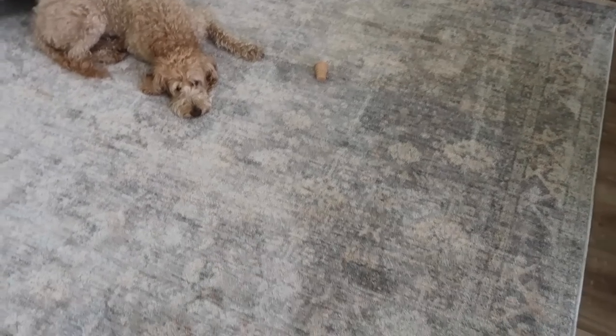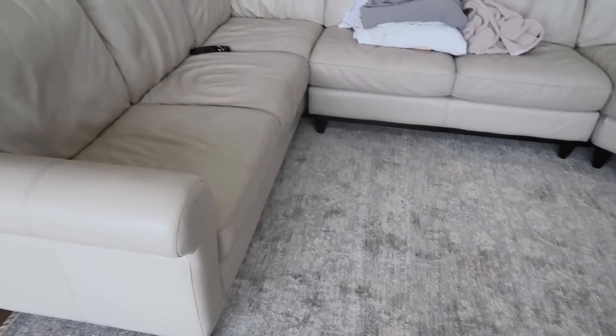I actually got it for the little office area in the front room, but since the dogs had messed up the other rug, I figured let's just give it a shot here. But I think it's too light because the furniture is so light. I'm going to go ahead and keep this here for now, and then I will pressure wash the other one over there, and I will keep my eyes out for something a little bit darker.